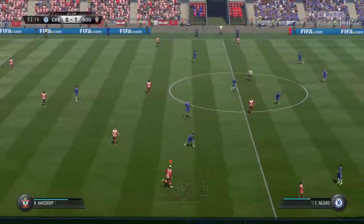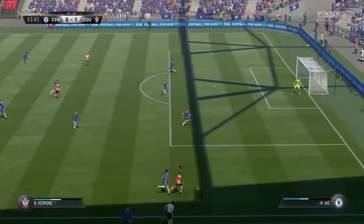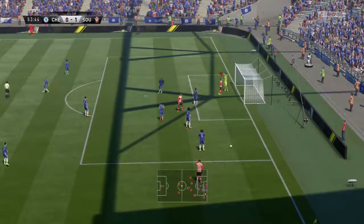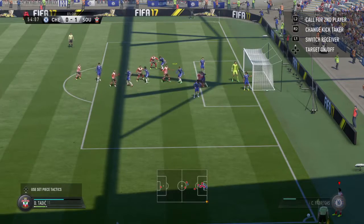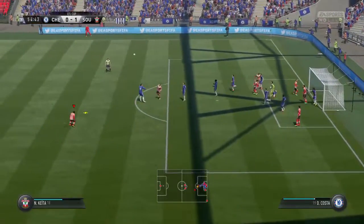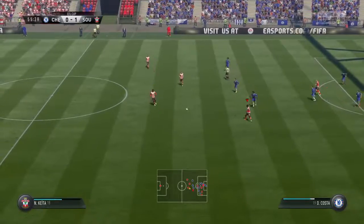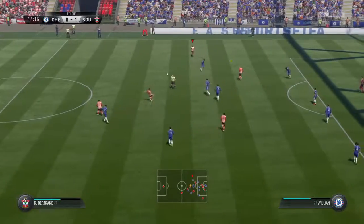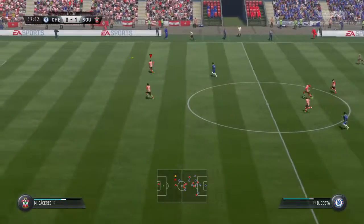What a miss. James Ward-Prowse. Trying to stretch the opposition using the wider areas here. They've coped with it well defensively. Corner to come now. James Ward-Prowse. It was good play until they got that challenge in.